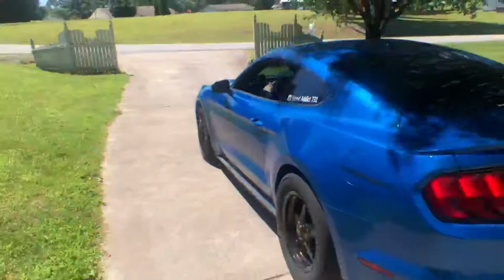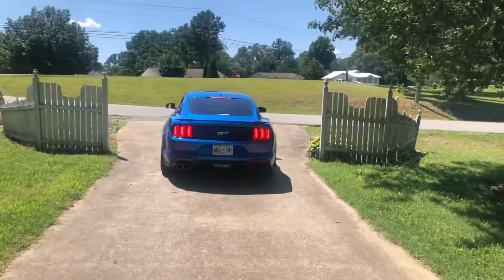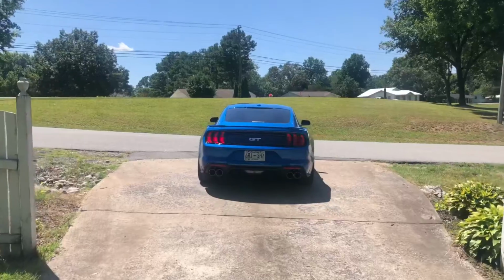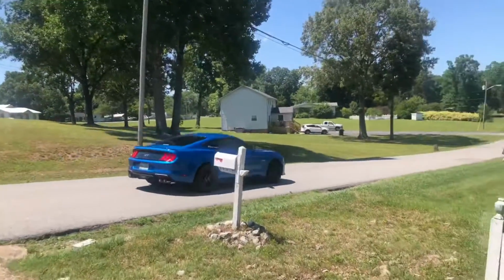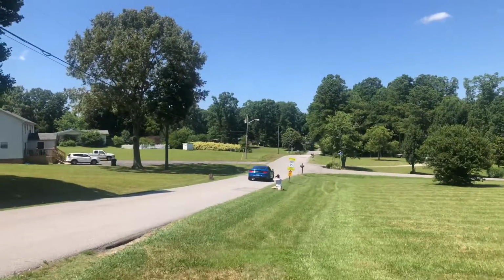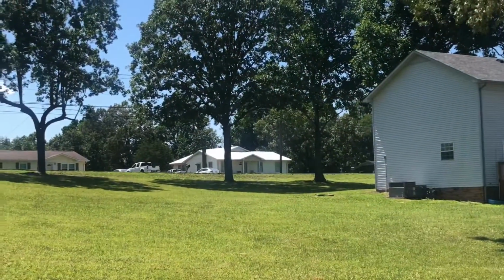Himself, so he's gonna go do a flyby right down the road right here so we can give you an idea what it sounds like outside the car, and then we'll get inside with him. So let's check it out. All right, so this is the Pypes exhaust on a 2020 Mustang GT. Sorry guys, it is very windy. From a distance, this is how it'll sound.